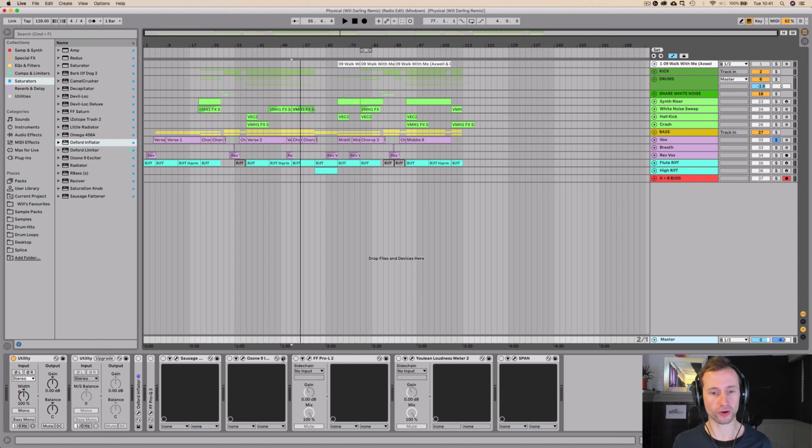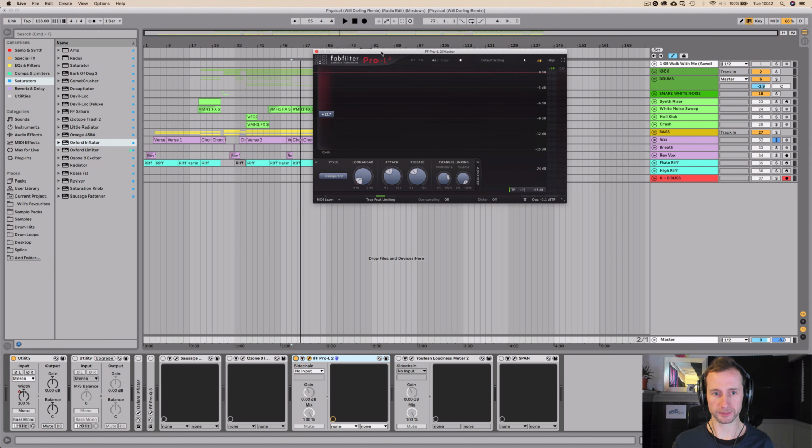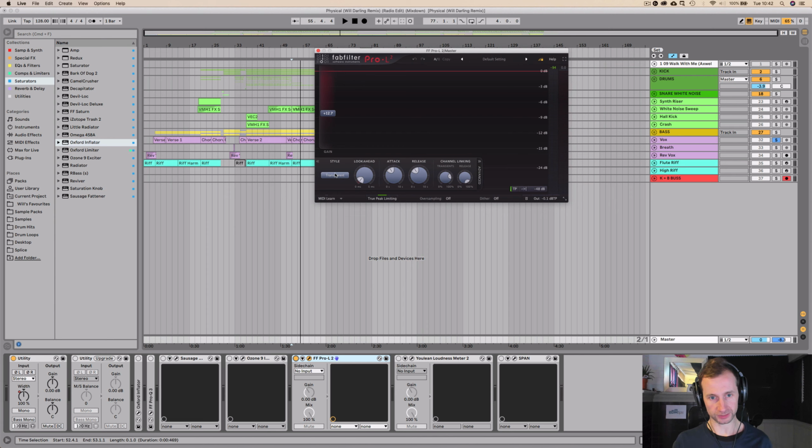because you remember at the beginning I said that limiters is where a lot of stock plugins kind of fall down. They don't sound quite as good. You can't get as much volume out of the limiter that comes with Ableton, for instance, but the ProL2 by FabFilter is a damn good limiter as well. You've got these different styles that you can choose.